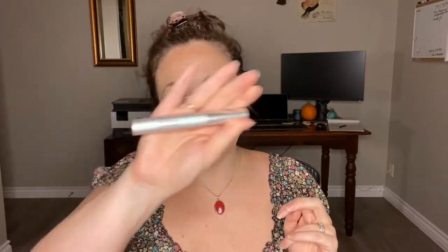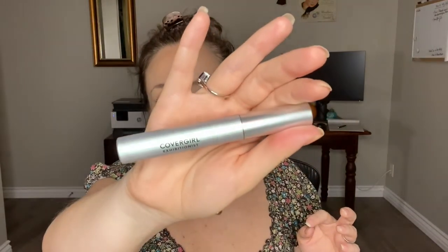So I just decided that I'm going to talk about this mascara while I'm on mascaras. This is the CoverGirl Exhibitionist. This also has equally simple packaging, and I really like this. It is actually somewhat similar in the way it applies to the Laura Geller. It is a little more wispy though, so it's even less volumizing.